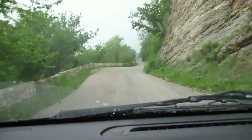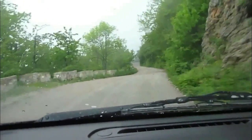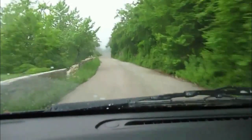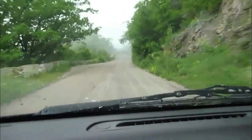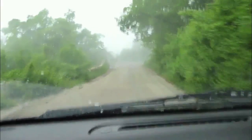Okay, so I just thought I'd give you a quick flavour of what the drivers might expect on day 2. It's actually day 1, effectively. The first loop of 3 stages, the first 3 long stages of the Yalta Rally. We've made our way up the first stage in the loop, twisting its way up to the top of the plateau. And then we come across the top of the plateau and we dive down into a ravine.